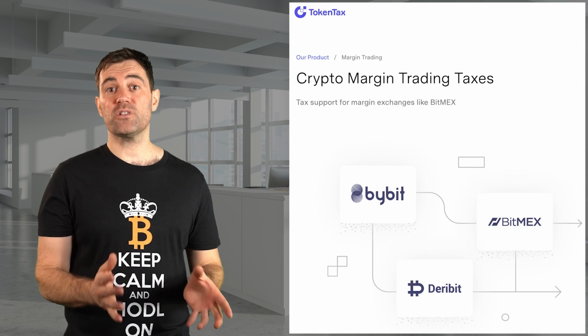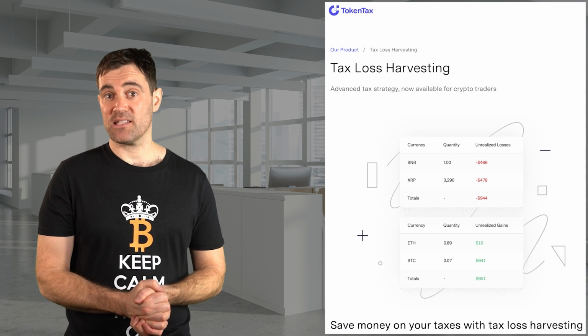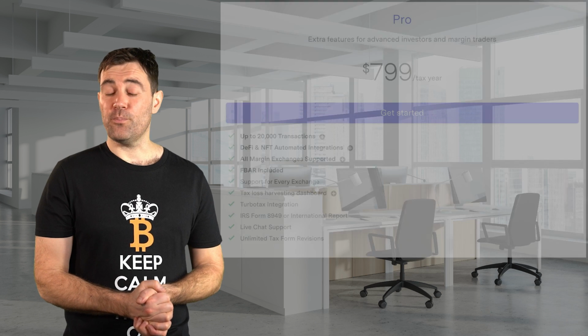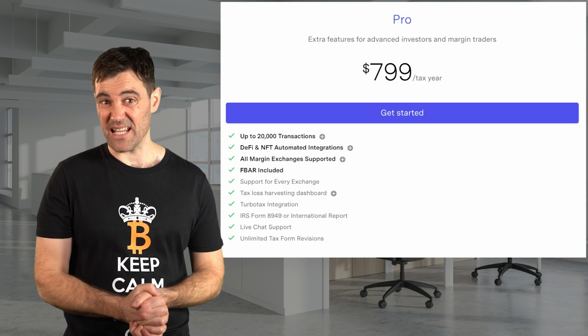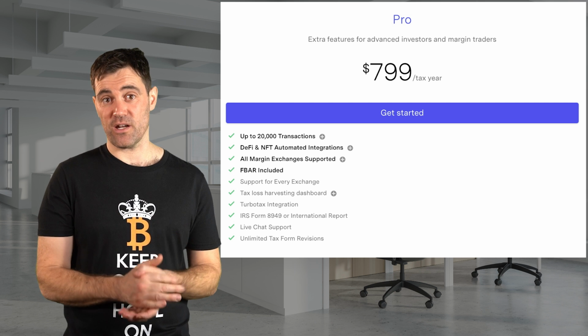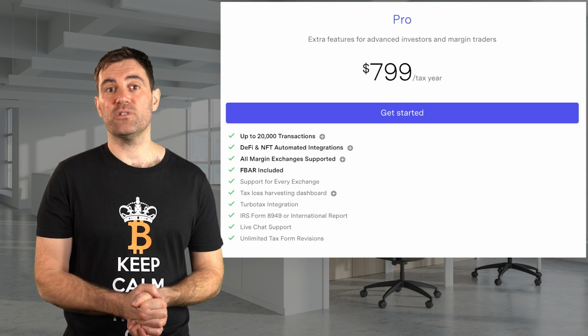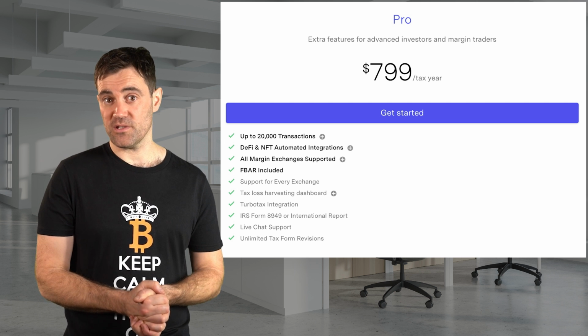Of course, you also get access to margin trading platforms and that all-important tax loss harvesting dashboard to optimize those taxes. The Pro version comes in at a whopping $799, and you get up to 20,000 transactions with this package. All margin trading exchanges are supported, and US residents might be interested in automating those FBAR reports too.